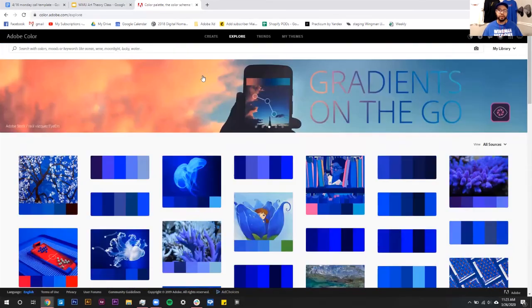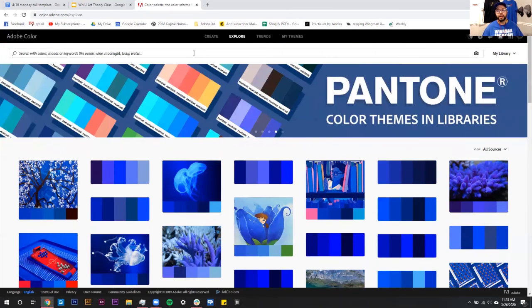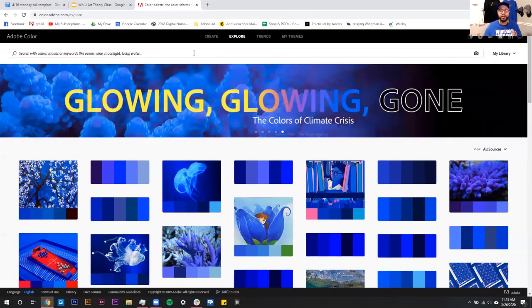So if you need something, you come here to the Explore tab, type in exactly what color you're looking for, and that will help you a lot with the color scheme. But again, try to keep things to just 3 colors.